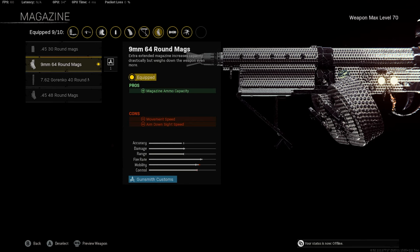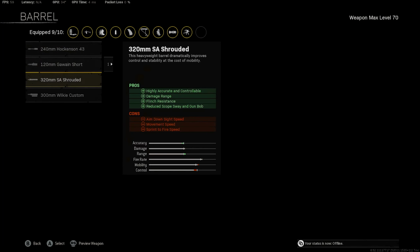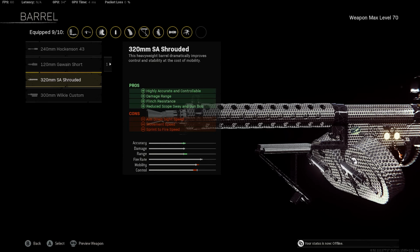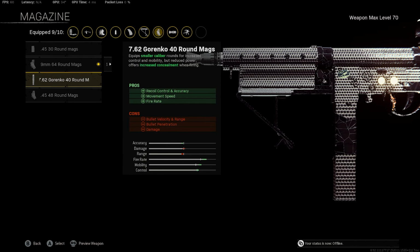As far as the magazine goes, guys, this is very important. You want to go 9mm 64 round mags. I see a lot of people using the Garenka 40 round mags, and they're pairing it with the Shrouded Barrel. The problem with the Shrouded Barrel is it hurts your movement speed and your sprinting speed by 8%. It completely slows you down. Now, yes, the Garenka 40 round mags increases your movement speed, but it ain't 8%. Yes, it helps your recoil control, but it doesn't matter. This thing barely moves as it is.